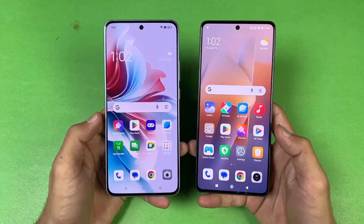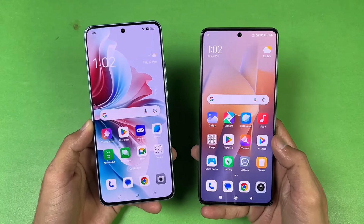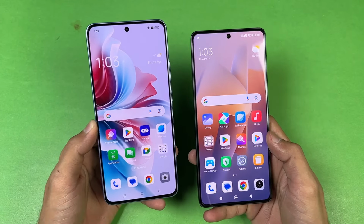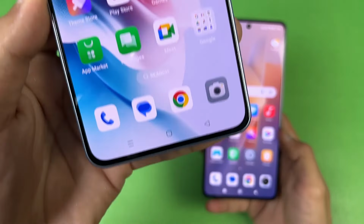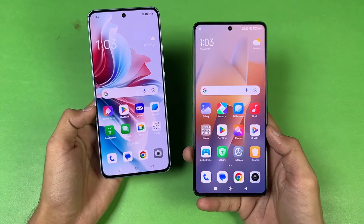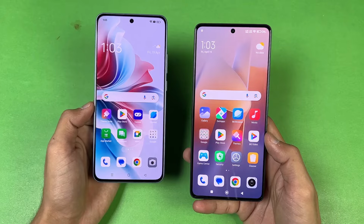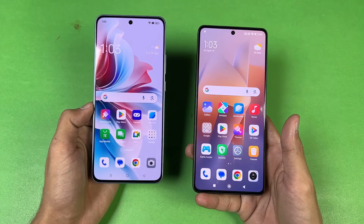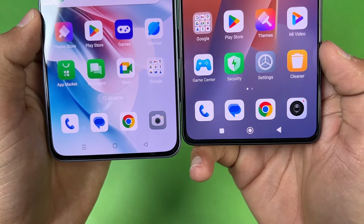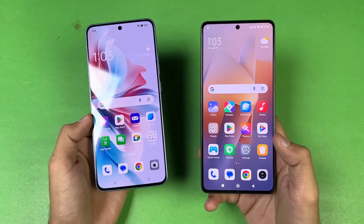Guys, now let's talk about the displays between these two devices. On the Oppo we have a 6.7 inch Full HD Plus AMOLED which can produce up to 1 billion colors. Also we have a 120 Hz refresh rate with a center punch hole on the top. Also you can see the bottom chin and even the side bezels are really small, while on the other hand Redmi has a 6.67 inch Full HD Plus AMOLED which can produce up to 1 billion colors as well with a 120 Hz refresh rate. Also we have a center punch hole, although the bottom chin is very similar. As far as the side bezels are concerned, they are slightly bigger on the Redmi Note 13 Pro.